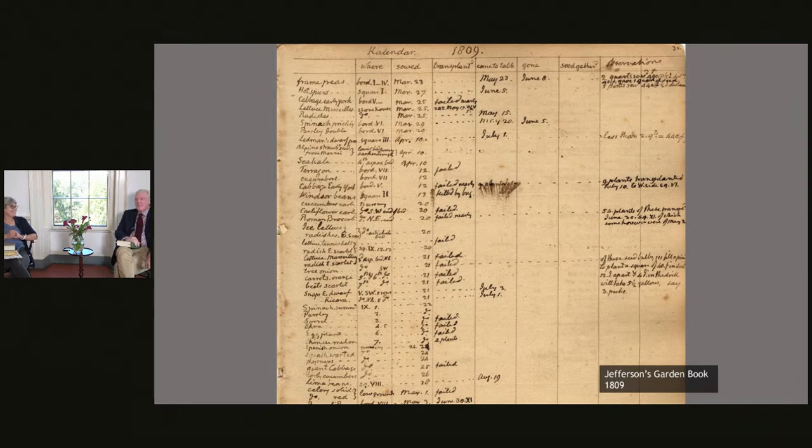We have another question. Ken asks, "Do you believe that any of the garden plants were used for medicinal or nourishment purposes as taught by the local Native Americans?"